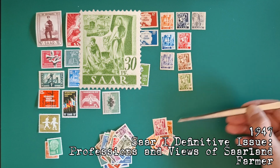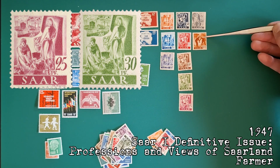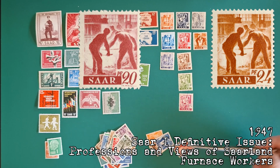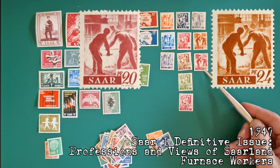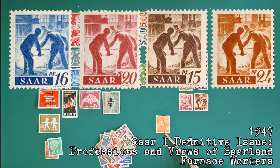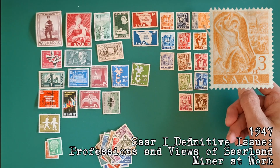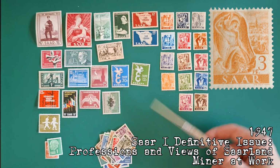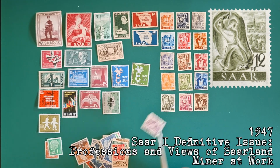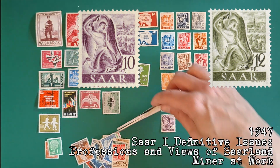But we have, seems to be the same set, but a different depiction. Okay, interesting. See? We have a different one here too. Could be a different set, not sure really. And we have this one also, and then in the 20 cents. Here we have the 16 and the 15 cents. And there we have another 3 cents. Feels like we had that before too. Yeah, that's 2 cents. So yeah. Oh, we have more here. Yeah, pretty interesting definitives. It might be two different sets.